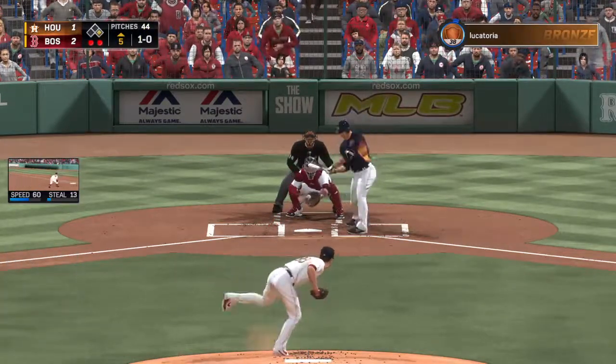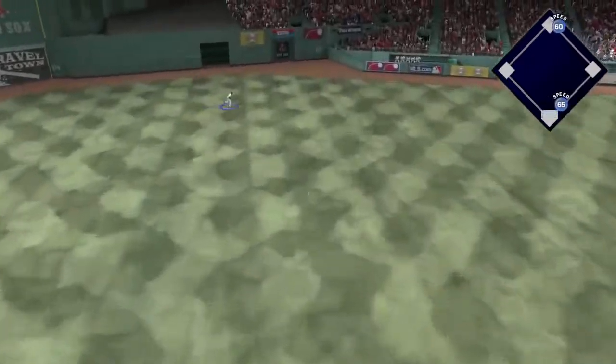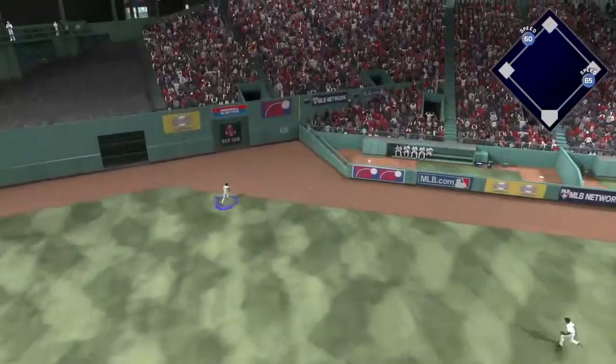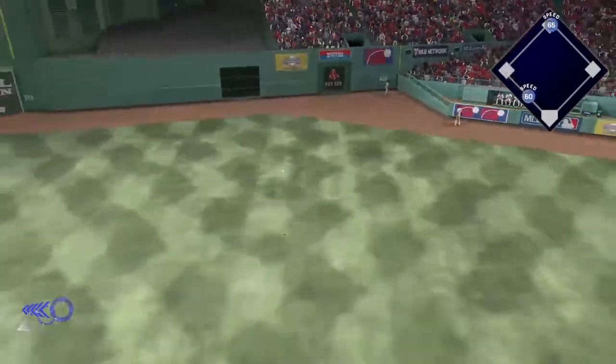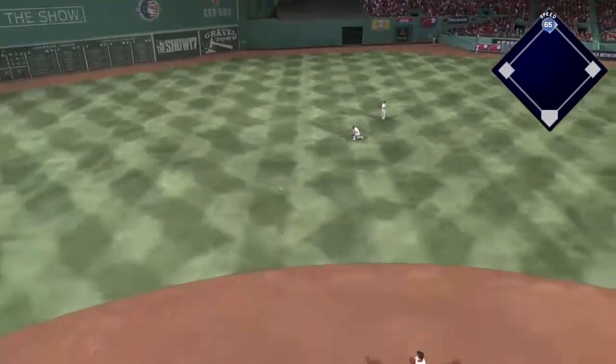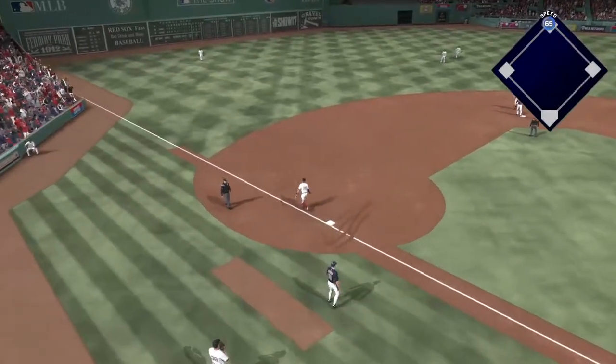Now it's going to take a ball in the gap to really score this guy from first base. Meanwhile, this ball is into right center, and that ought to be good enough for extra bases. And this will find the wall now way out deep into the triangle. The runner from first crosses the plate.